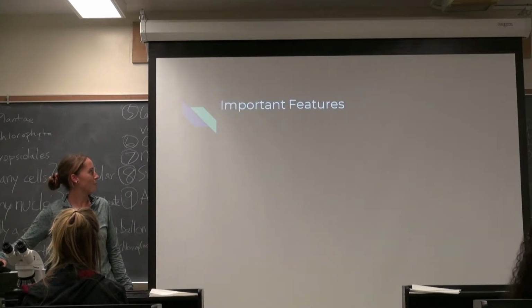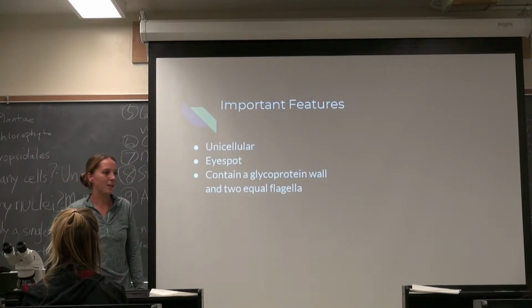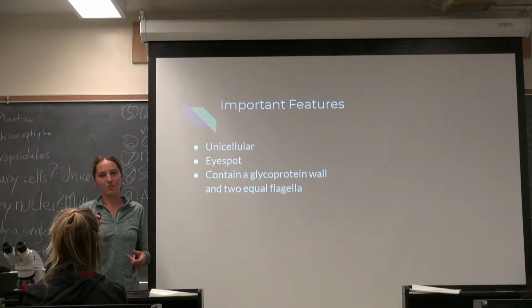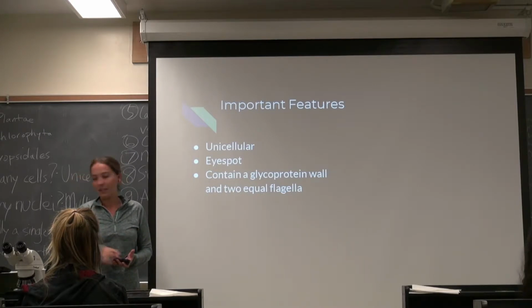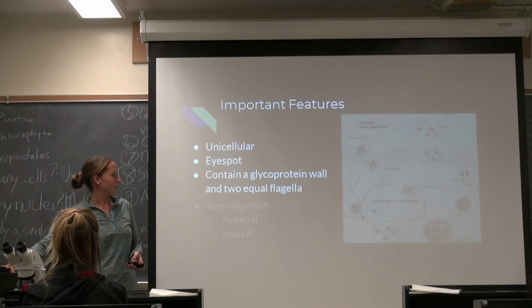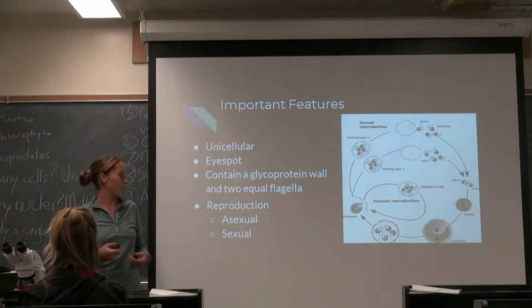I'll go with some important features first. So they are unicellular. They have an eye spot, and that's how they find light in order to photosynthesize. And then they contain a glycoprotein wall and two equal flagellae. And for the glycoprotein wall, that contains 50% protein as part of their cell wall.